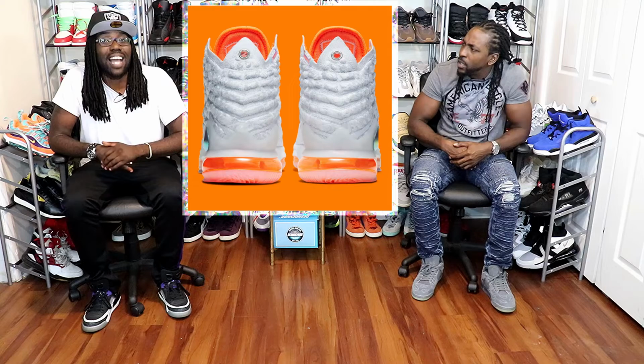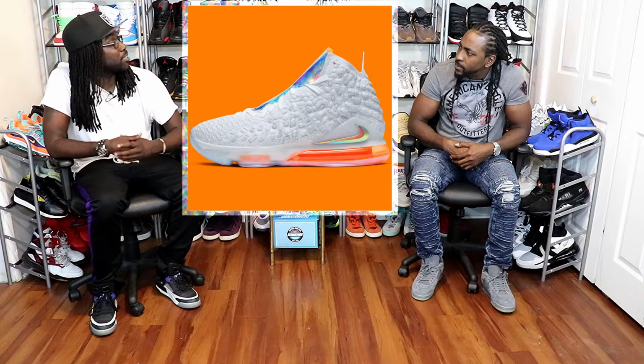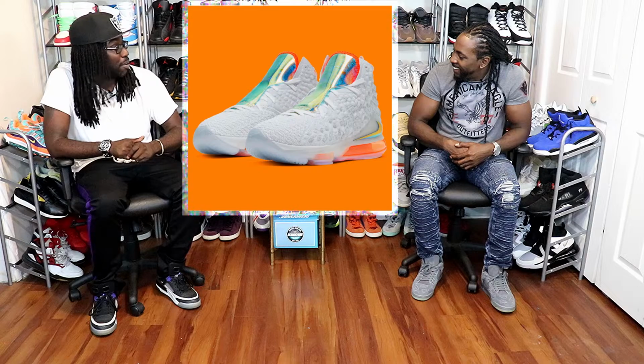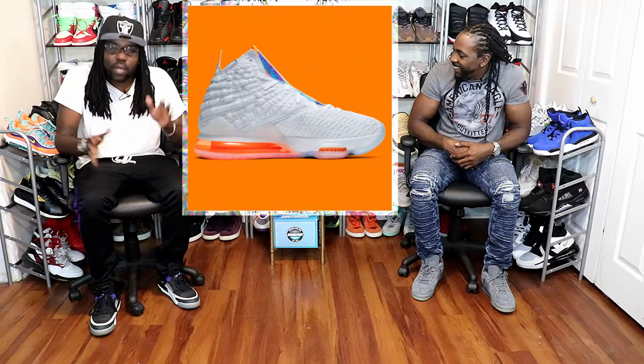But Trooper, what do you think? I think this is definitely a never. It looks like the shoe has some type of rash or like herpes or something on it with the bumps. I don't know what that's about. But I don't care how much the shoe costs because I would never get it. This is definitely a never, but who cares what I think?